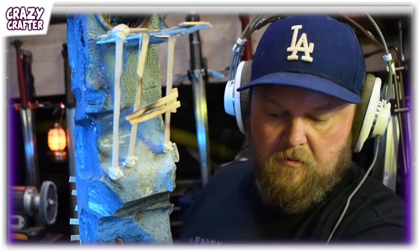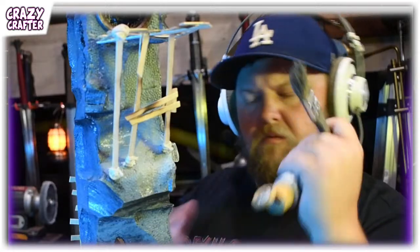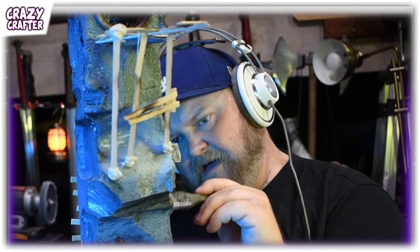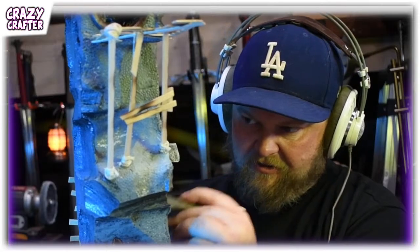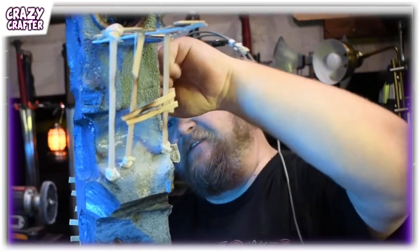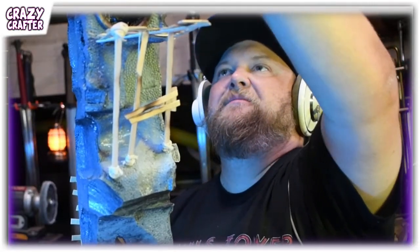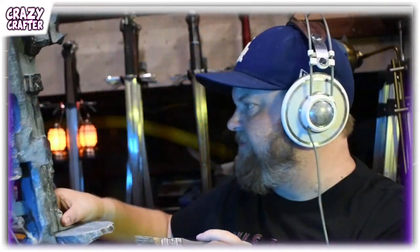That needs some more stuff. Boop. Yeah, see, in these hard to reach spots, I'm worried I'm gonna damage or undo the glue here. It's definitely gonna be easier in the stages now that I know what I'm doing. 100%. So much easier as we go along.